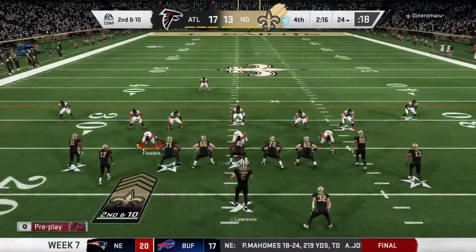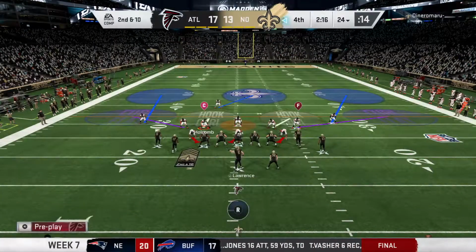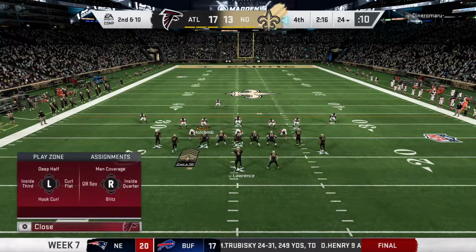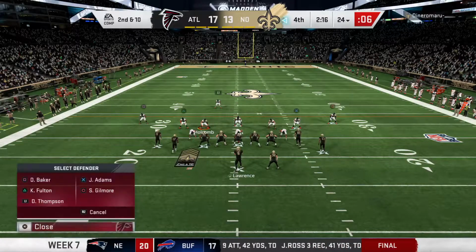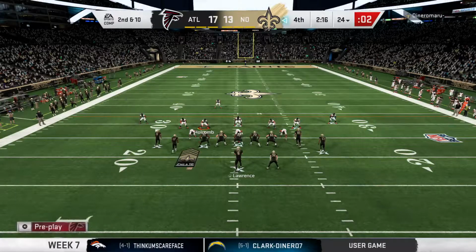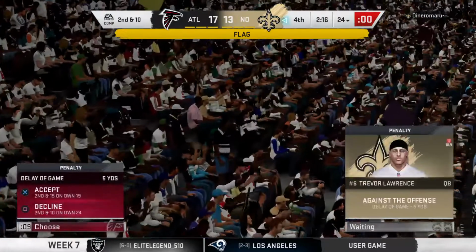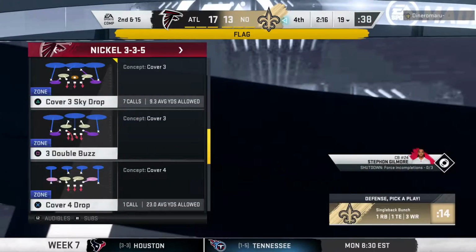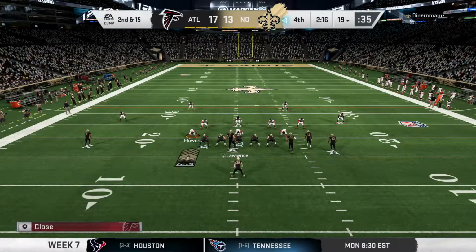From the 24, they'll go again on 2nd and 10. That's going to set him back 5 yards. And now after the delay of game, they're operating behind the sticks, 2nd and 15.